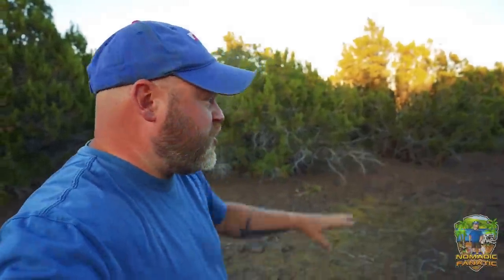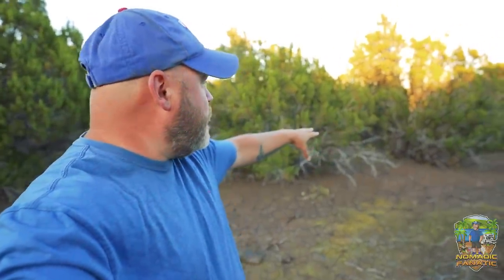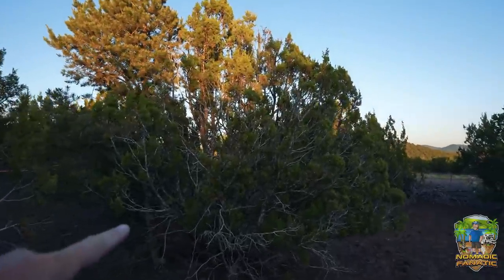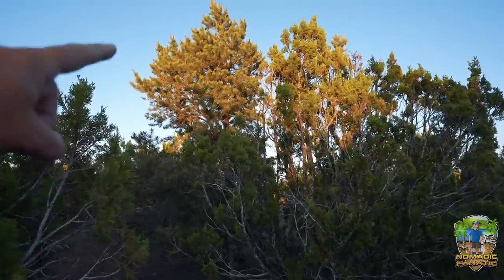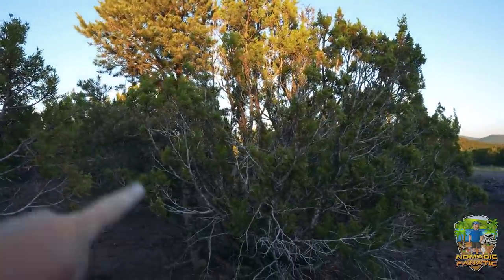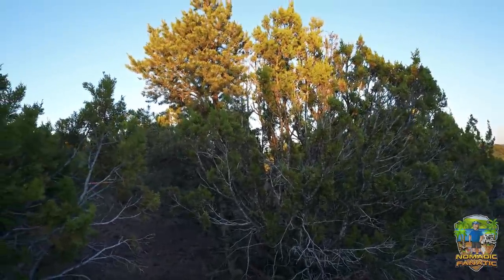Homer has been working his butt off. I hired him to come out here and lollipop all of these junipers. He'll come in and he'll... There's another one right there. See, to the naked eye, you really almost can't see them. This is a juniper. That right there is a pine tree. So this needs to be cut out so this pine tree can prosper here.